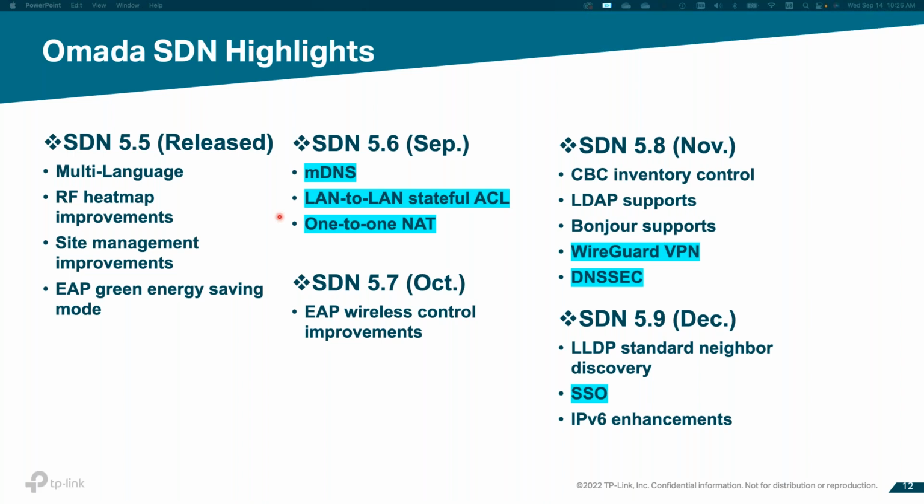And in November, we're going to not only further enhance the discovery with the Bonjour support, we're going to add not only the RADIUS authentication support, we're going to add the LDAP authentication support. And on the VPN side, we're going to implement the WireGuard VPN. It is a newer way for the VPN. The speed is faster than the traditional one.